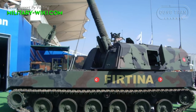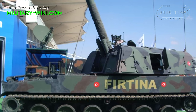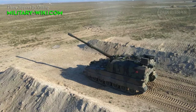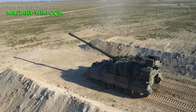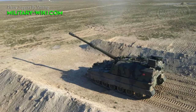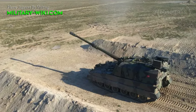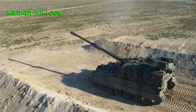Turkey's commitment to advancing its artillery capabilities extends beyond the T-155 Fırtına. The country continues to invest in research and development, exploring innovative technologies such as autonomous systems, network-centric warfare, and long-range precision strike capabilities to maintain its edge on the battlefield.